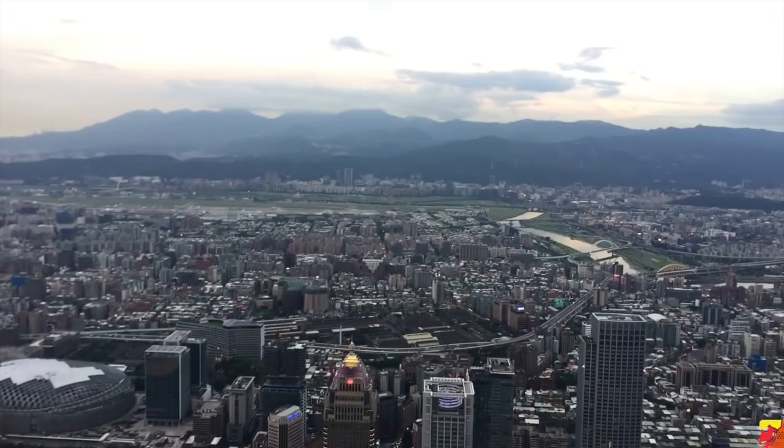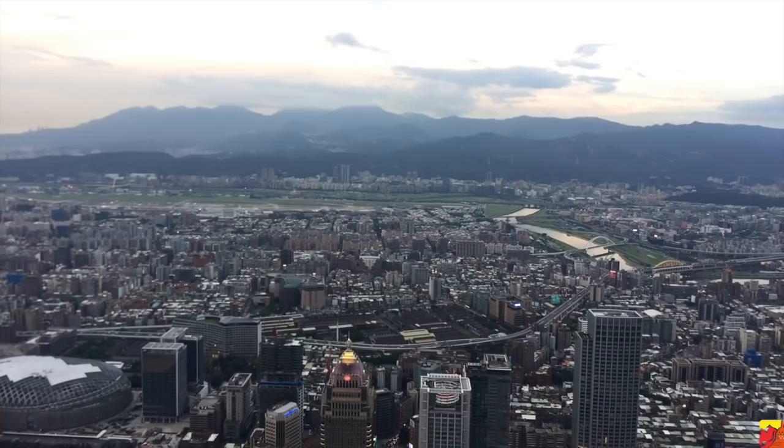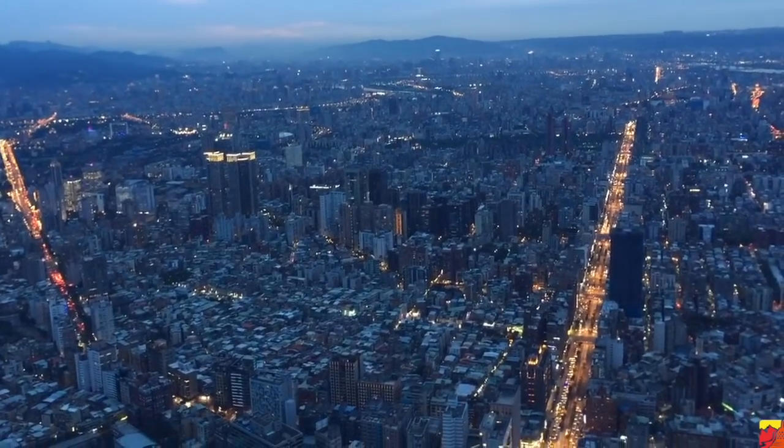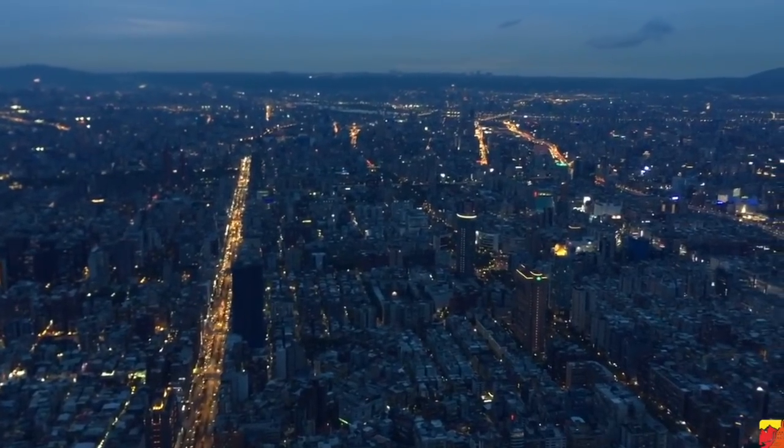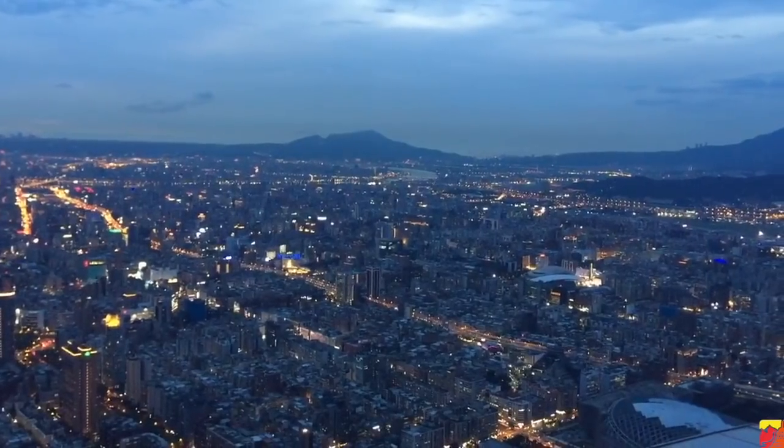This is the 91st floor of Taipei 101. This is the highest floor you can go to that's open to the public. And in a sec, you're gonna see amazing views of Taipei City and New Taipei City. And this is the 89th floor, the indoor observatory, and it can get a little noisy in here sometimes.